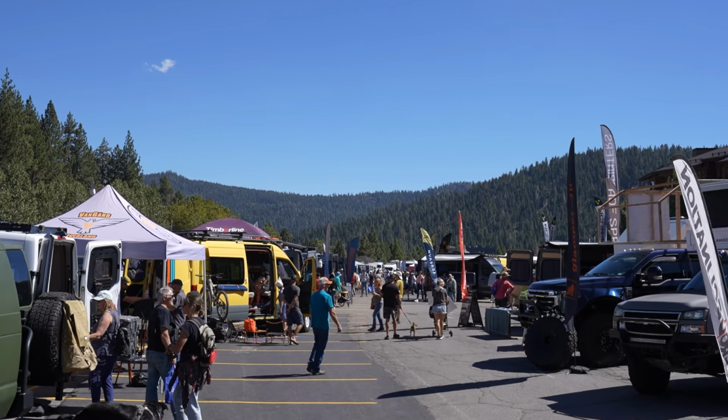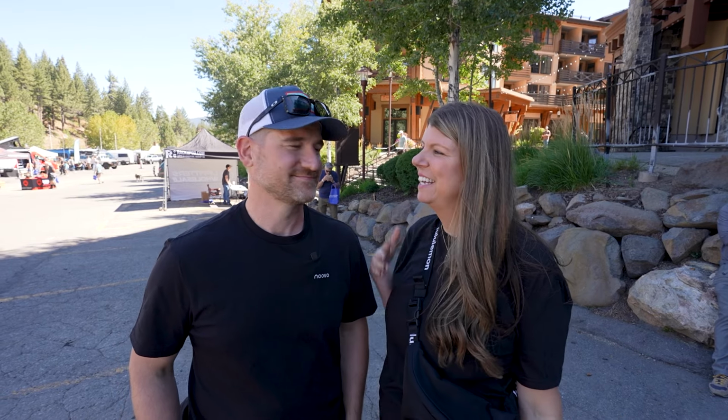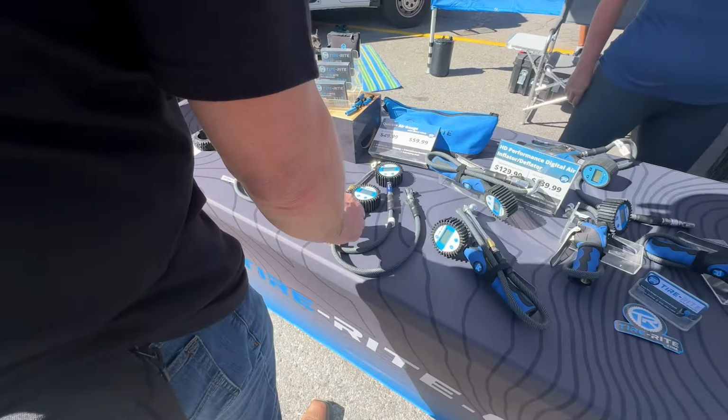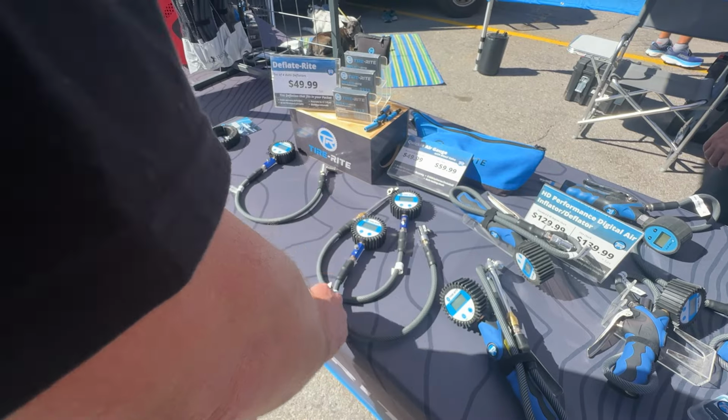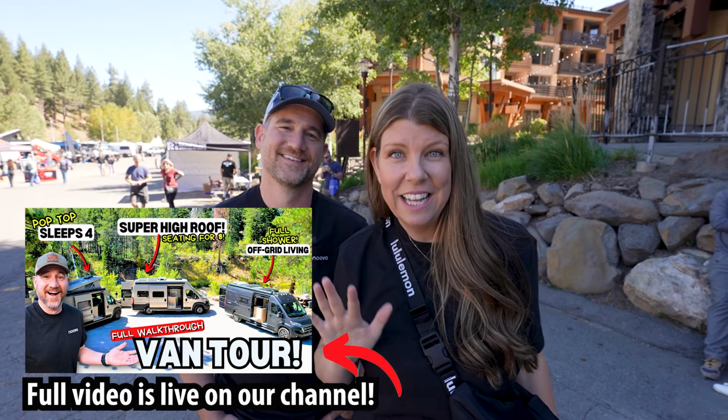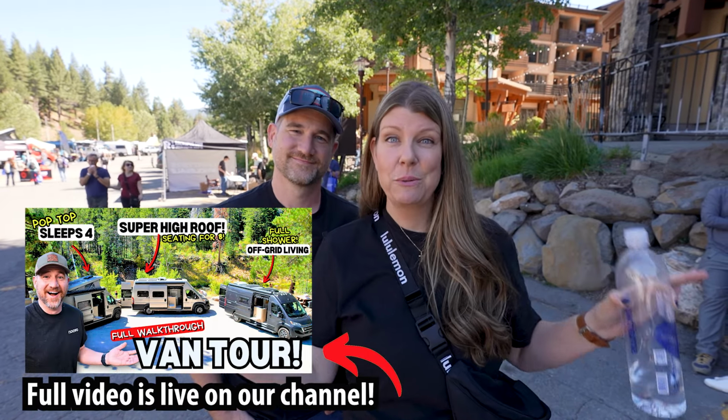We are at the Adventure Van Expo here in Lake Tahoe. We have been walking around, meeting you guys. It's been super fun. Yeah, the exhibits here are amazing. There's lots of great vendors, lots of cool tech, just lots of really fun things to look at and dream about. And here's the deal. We're here with Noovo today, and they have some great vans. You would have already seen the full tours on all three of them.